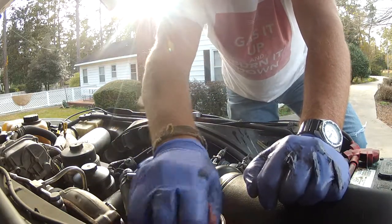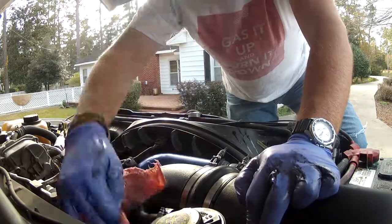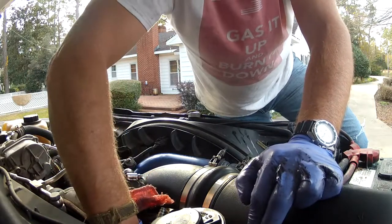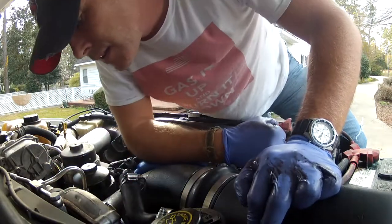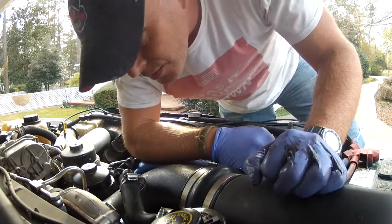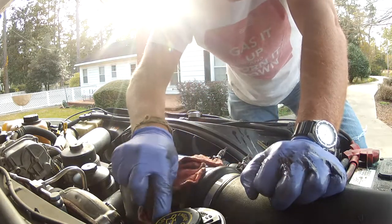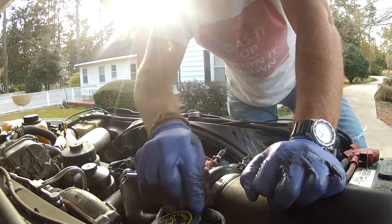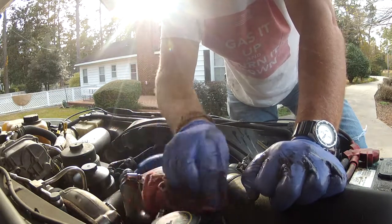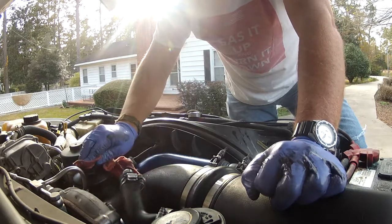Alright. So there you have it, folks. That is how to do an oil change on a 2008 Ford F-250, unedited, not a single splice, no edits.